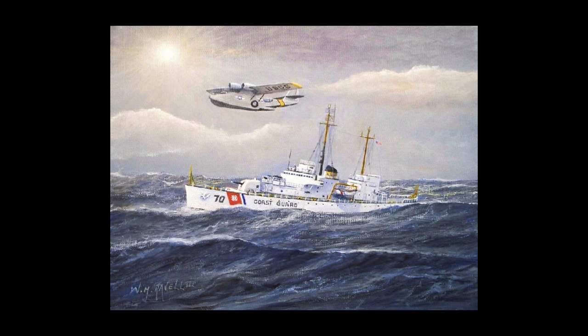Performance, 17 knots, 6,157 mile radius. At 10 knots, 10,376 miles radius. They had a fuel oil capacity of 141,775 gallons. Their complement, 10 officers, 3 warrants, 130 enlisted men in 1966.